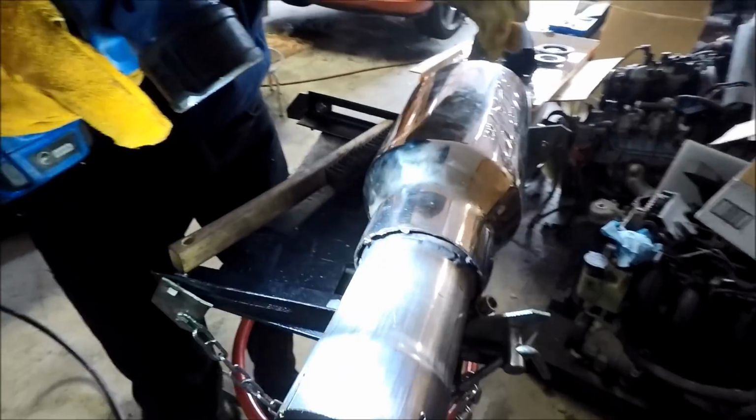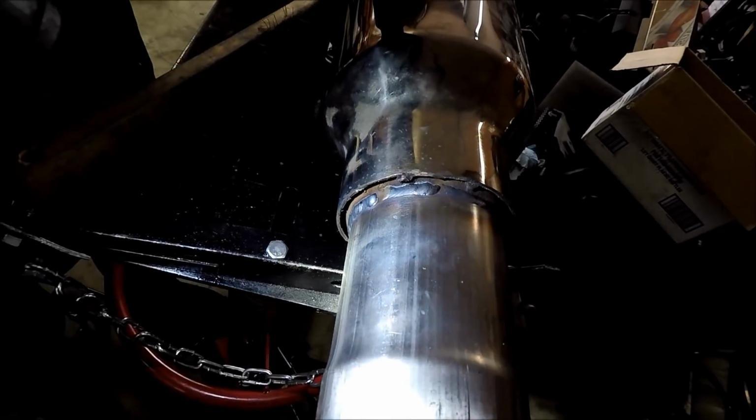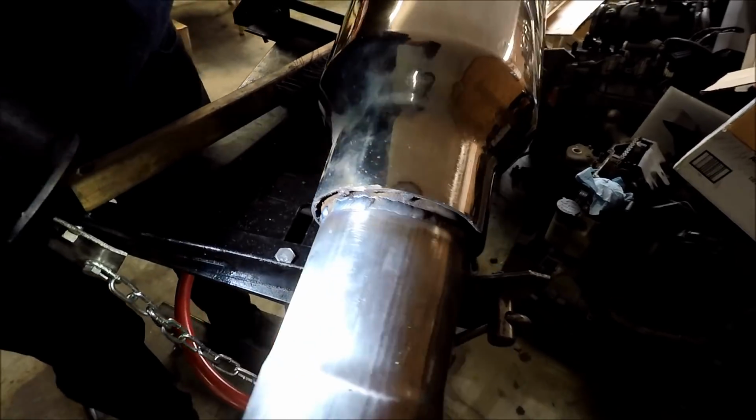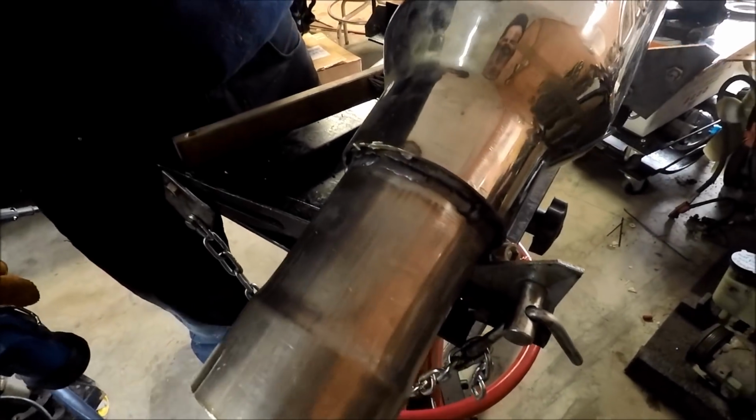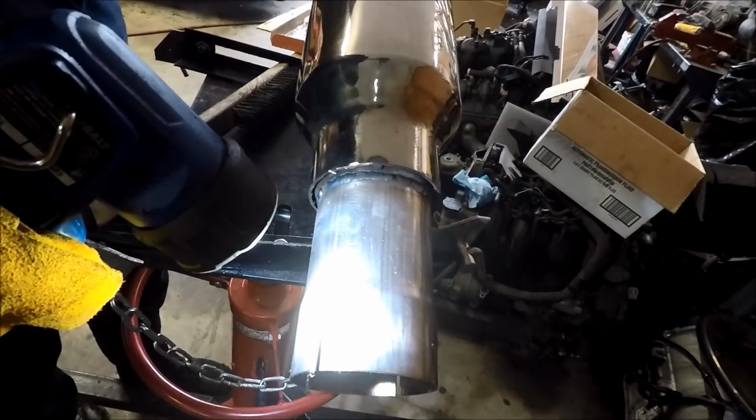The welds are done. A little hot. That's not bad, though, for a little shitty MIG. What do you guys think? Oh, you professional welders out there. I know there's like 131,000 professional welders on my YouTube right now. I'd like to hear from every single one of you.